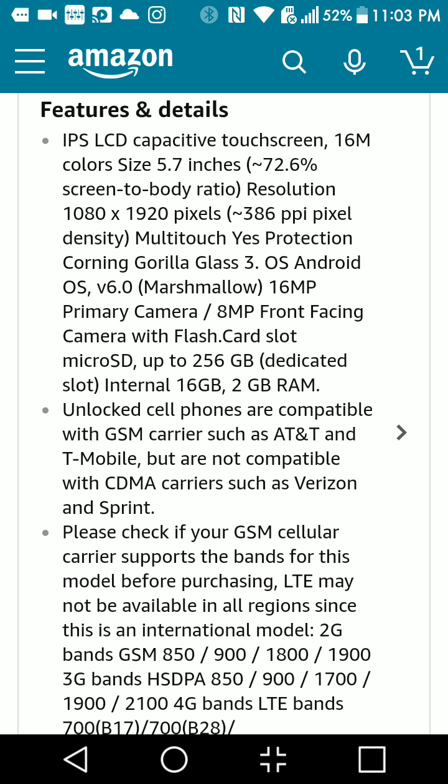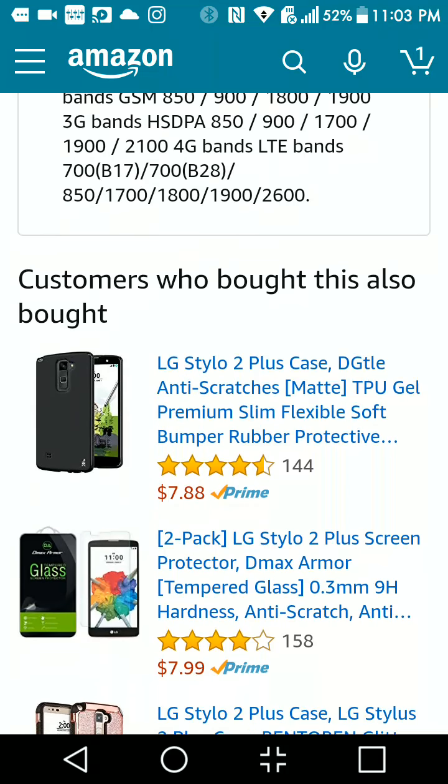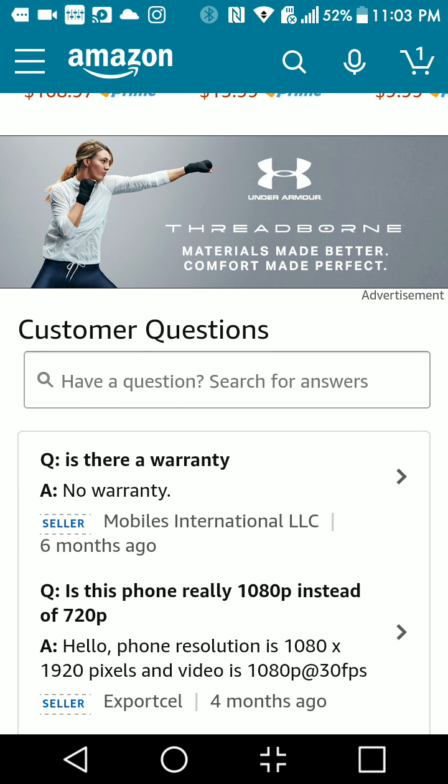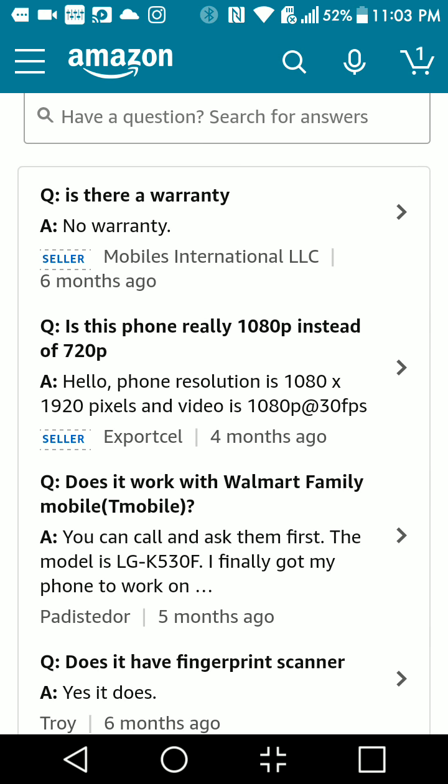And now I want to just jump into the fourth phone I was going to talk about with you guys. That one you'd be able to unlock as well. You'd be able to put it on any carrier you want as well.